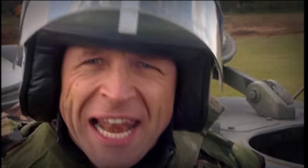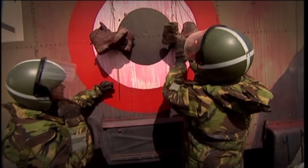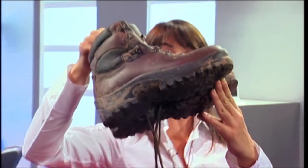Oh, I feel so manly. Look how pink yours are! Come on, they're bright pink! Your leather, of course, has been hit, but it just hasn't absorbed the energy. Yay, my Scarpas have won!